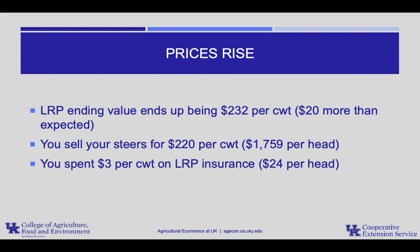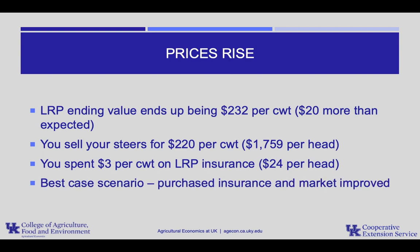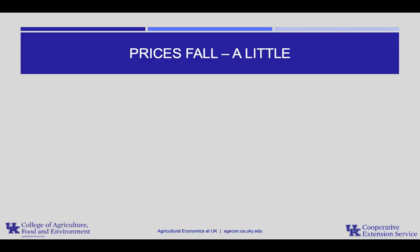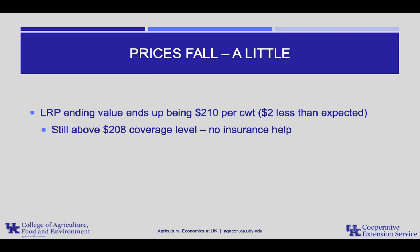You're still out $24, but you don't care because you made good money. This is the best case scenario. I've still got $24 a head costing there for insurance, but I've added 20 cents to my sale price. So my revenue goes up by $160. Granted, I've got a $24 higher expense here, but my return is over $260 a head. I'll take that six days a week and twice on Sunday. Best case scenario is I bought LRP insurance and didn't need it. I bought truck insurance and didn't wreck. I bought homeowners and didn't have a fire.